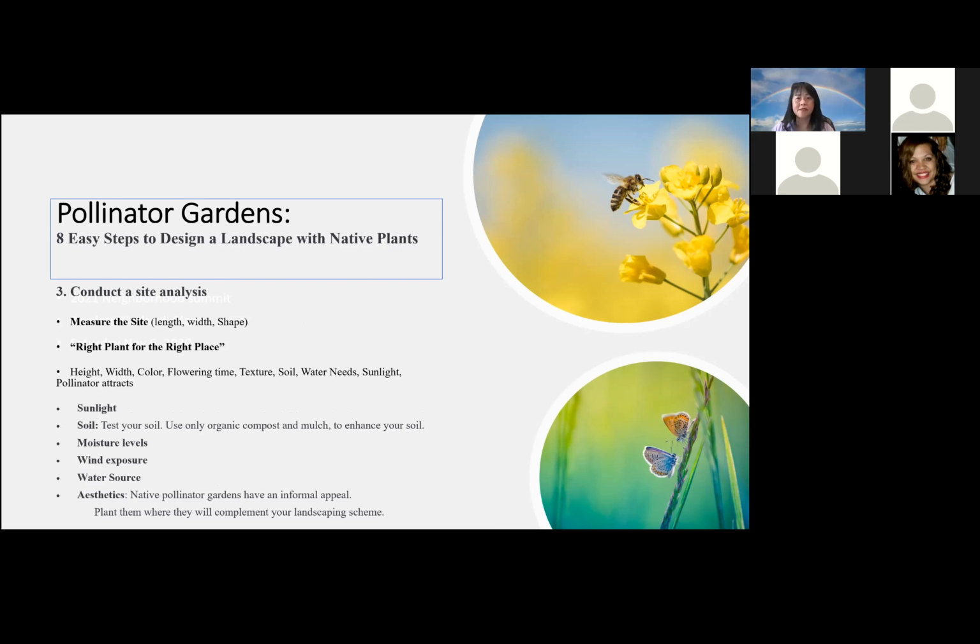Number 3 is conduct a site analysis. So you want to think about where in your home you really want this garden. Is it front, back, or side? And then you measure that site, the length, the width, and the shape. Remember, right plant for the right place, meaning that you need to know the height, the width, the color, the flowering time, the texture, the soil, the water needs, the sunlight, and the pollinator that you want to attract.